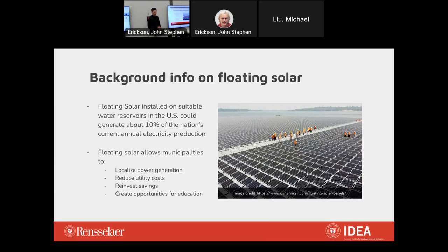And lastly, the process of implementing floating solar in communities creates opportunities for external companies to step in and collaborate with the local government on some aspects of the project, but also creates opportunities for education. Myself here is the perfect example of that. Had it not been for the floating solar project in Cohoes, I would not have learned R Shiny over the summer, and also the whole data generation process with R. So those are some benefits associated with the floating solar project.